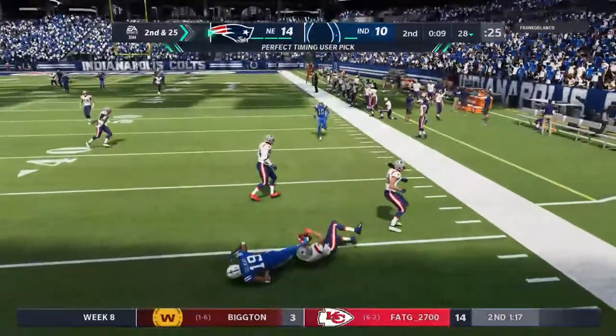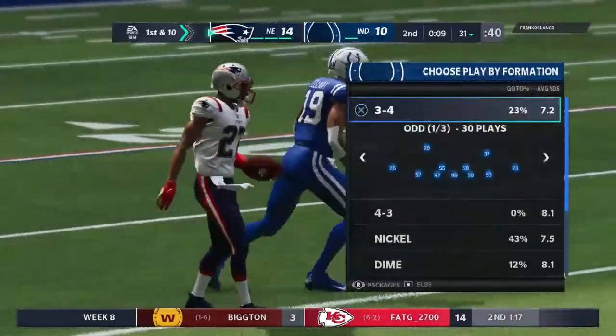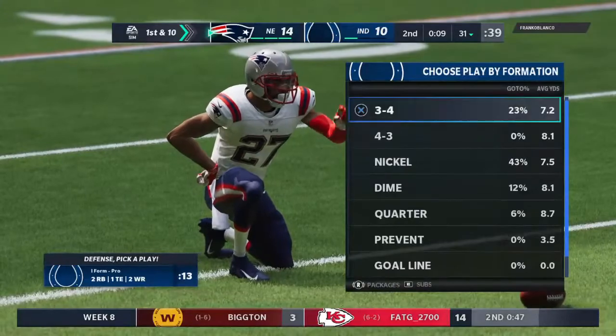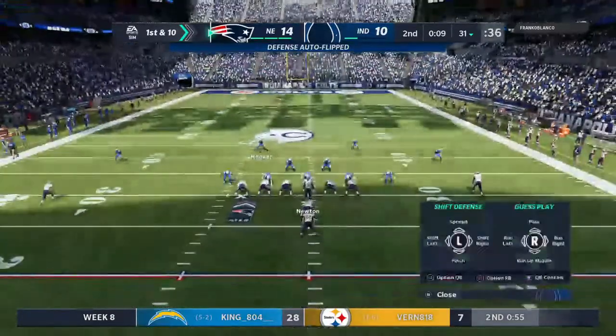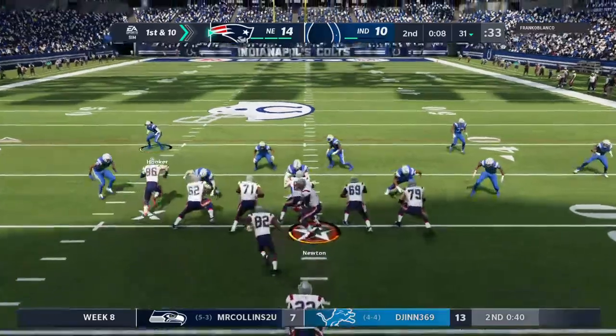Throwing deep for Gallady. Now that'll be tipped and intercepted. Picked up by J.C. Jackson. And his guys have got it back at the closing stages of the first half, 10-10, at their own 31-yard line. 9 seconds to play, likely the final snap of the first half as it's 1st and 10.